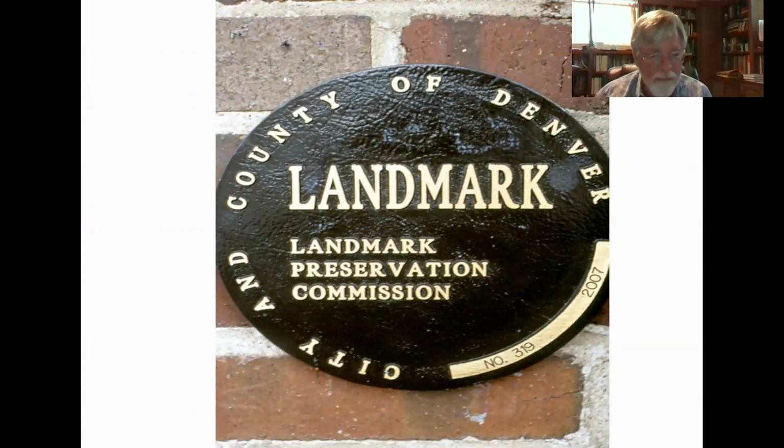We have a strong landmark ordinance in Denver. I was once on this commission and honored to be on it, where if you designate a landmark, and this is done by the neighbors and by city council, by the mayor, it cannot be demolished. And any improvement requiring a building permit has to go through a design review to make it sympathetic to the neighborhood.